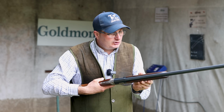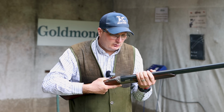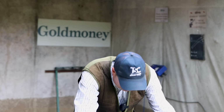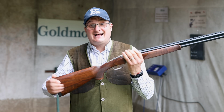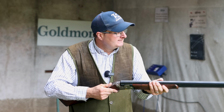On the 694 you can buy barrel weights and stock weights to go with it, whereas on the 682 Gold E, obviously you didn't have those then. A lot of people used to put lead in the stock. So if you do find one second hand, have a look in the stock. You might have had some lead in the stock at one point.